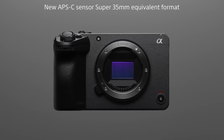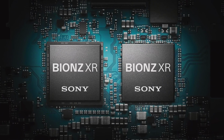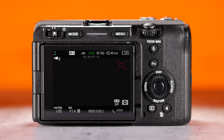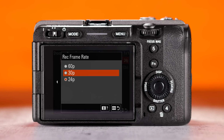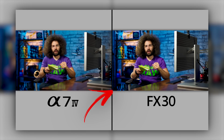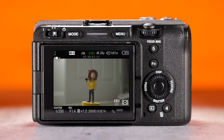As I already mentioned, it has a 26 megapixel sensor that basically acts as a 20.1 megapixel sensor, being that its aspect ratio is locked in at 16:9. There's a Bionz XR processor, dual base ISO of 800 and 2500, 495 AF points covering 90% of the sensor with real-time AF. There's 10-bit 422 4K video oversampled from 6K up to 60p with no pixel binning. There's a small 1.04 times crop factor, but that is pretty minor. You can capture 4K up to 120 frames per second with a 1.6 times crop.